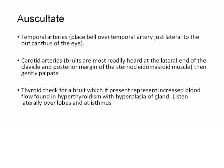And then you auscultate. I'm going to start from the bottom, the thyroid. You're checking for any bruits, and you want to listen over the lobes themselves. You want to even ask the person to hold their breath while you're listening so you can actually hear, and it's not the breathing that you're hearing. If there is a bruit for the thyroid, it represents increased blood flow, which is usually found in hyperthyroidism with a hyperplasia of the gland. And you want to listen at the isthmus and at each of the lobes.